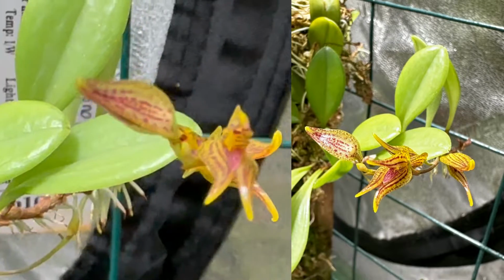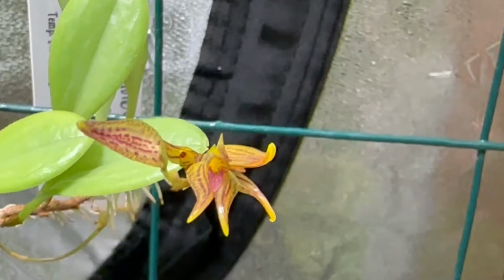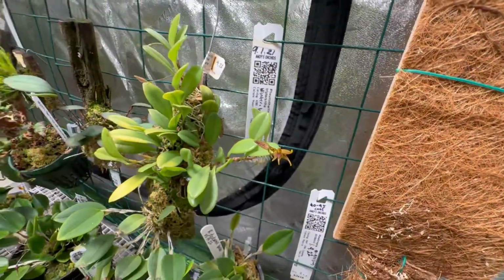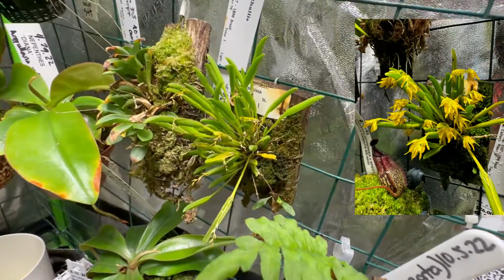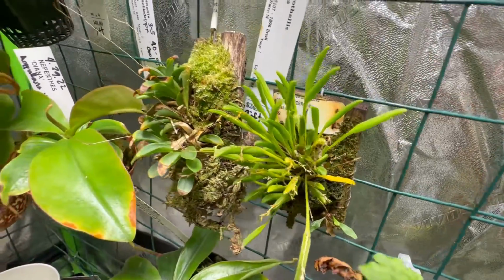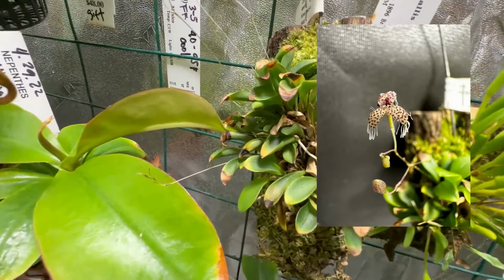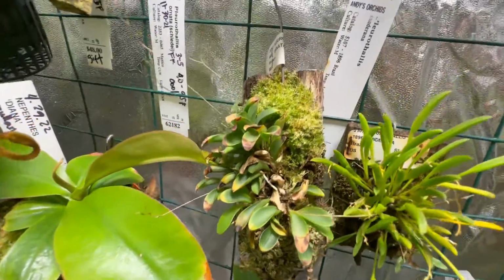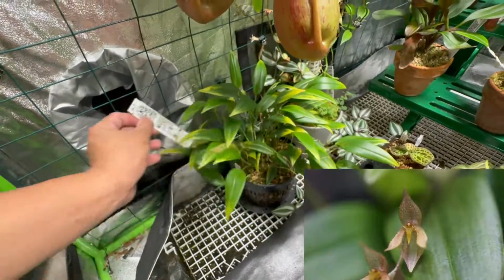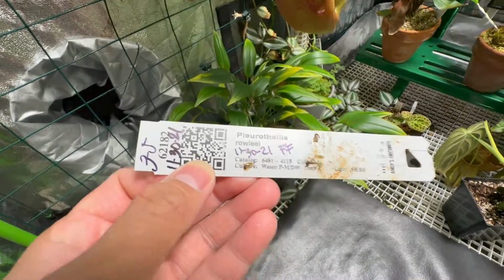But there's another close-up. Yeah, there we go. And at this point, all Pleurothallis in my collection has bloomed. I have the Pleurothallis sonderana here. When I purchased this, it was actually blooming. And then I have the Pleurothallis ornata, which has very, very small flowers. That's the other one. And then this plant, which I thought at first was grass, from Andy's orchid, is the Pleurothallis rowleyi. So there you go.